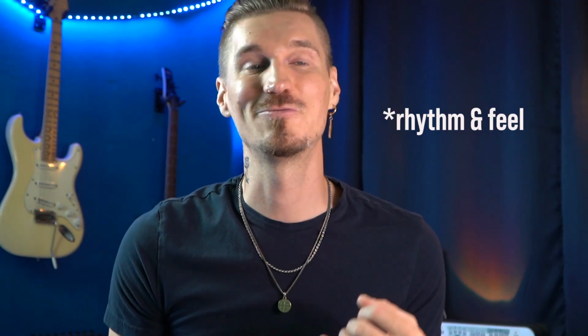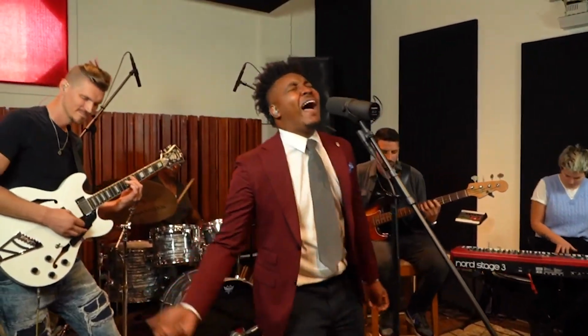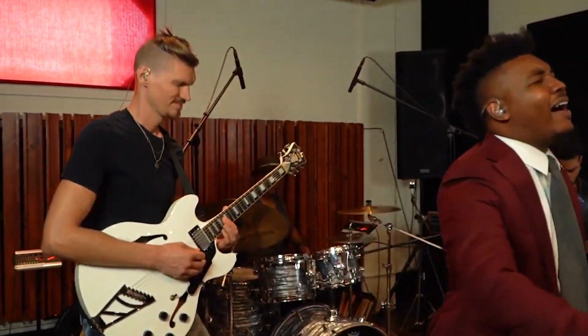But you gotta practice your rhythm guitar and your feel, because rhythm guitar is where you spend 90% of the performance of any song, and also that focus on rhythmic feel is going to bleed over to your rhythm playing, because if your rhythm playing is off, the rhythm in your solos is probably off too.